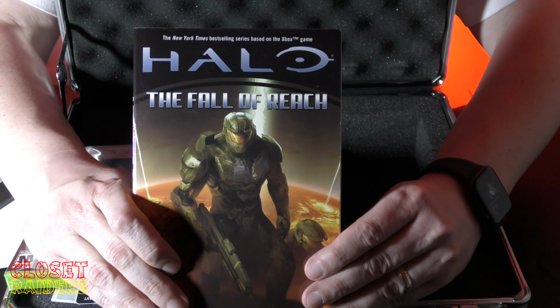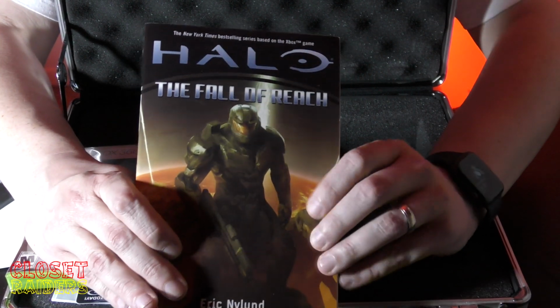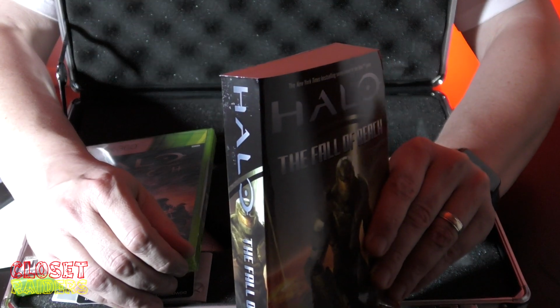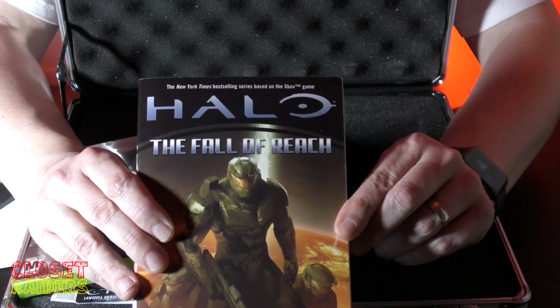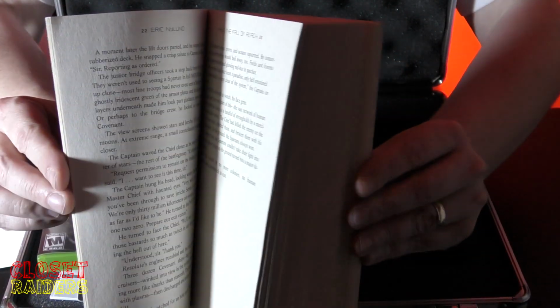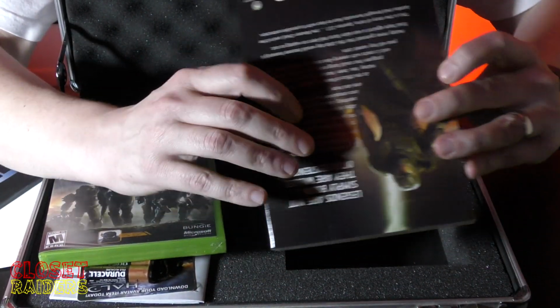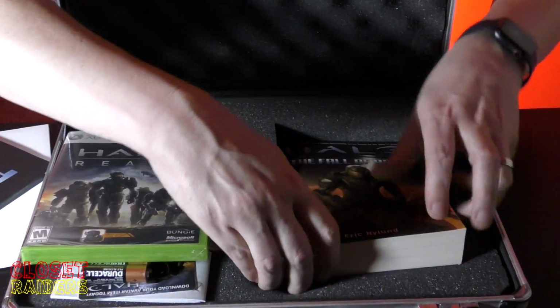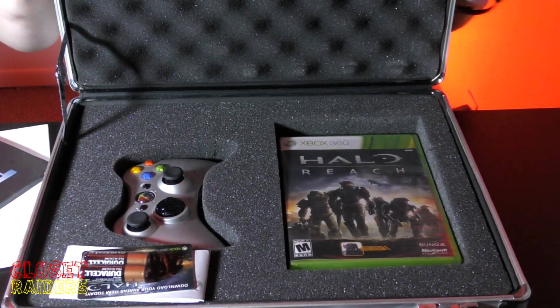Again, because Halo Reach was such a departure for the franchise at the time, there was a novel that was produced to try to help you understand where it fit into the timeline, and they included this with the review kit. I don't know if they thought you were gonna read all this before you reviewed the game, but that was a fool's errand, and it definitely never happened. So there you go. The Halo Reach review kit untouched from when it was first sent out.